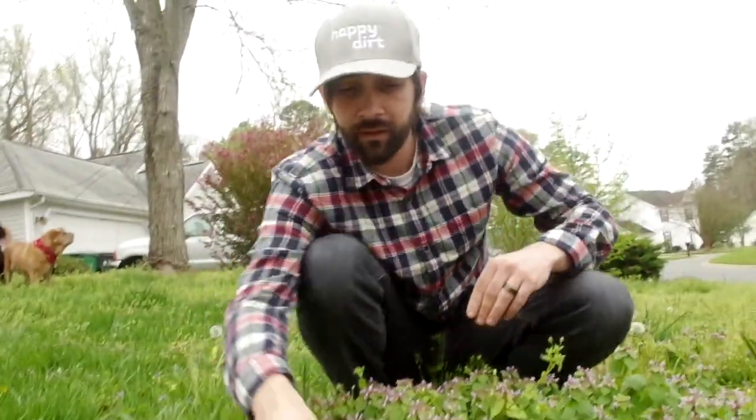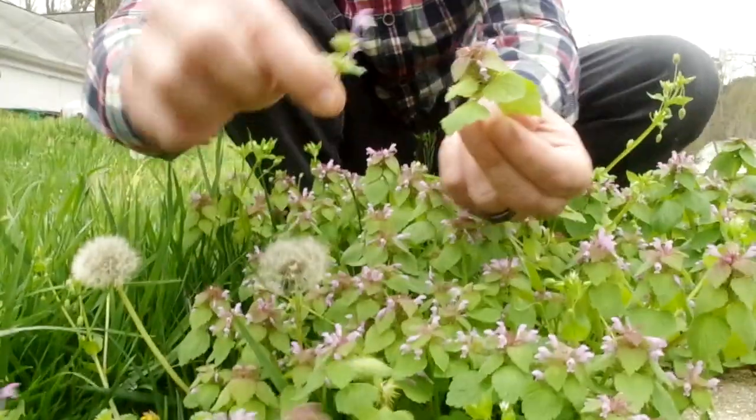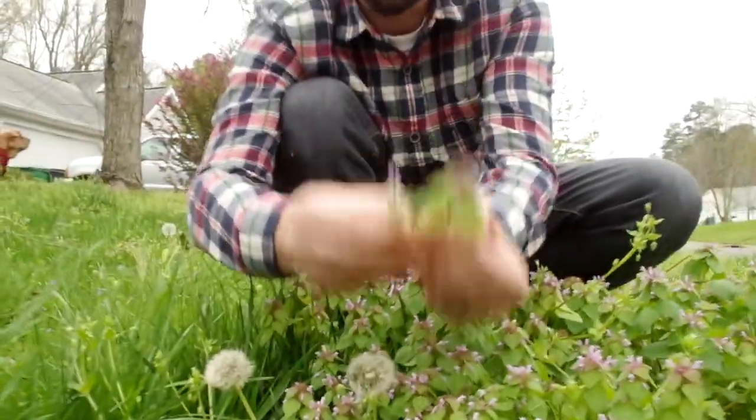So again, here we see purple dead nettle, and here we see Henbit. You see, again, this is a lettuce and cabbage situation. You would never confuse the two of these once you see them side by side.